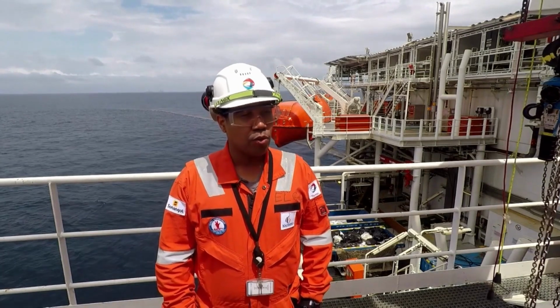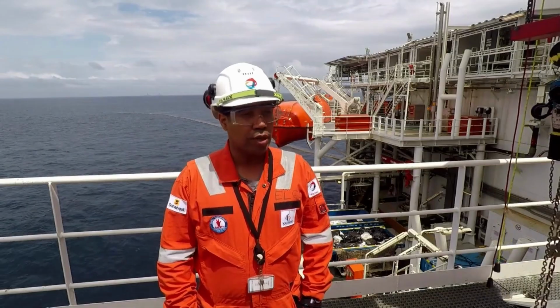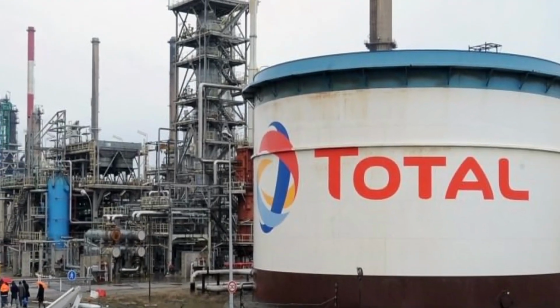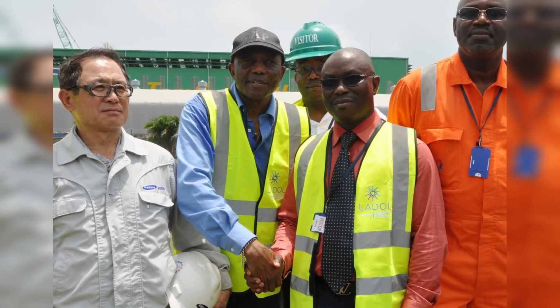An estimated $1.2 billion will need to be invested in the project. About 40,000 barrels of oil will be produced each day by the satellite field. In total, the Xenia 2 field spans over 600 square kilometers.